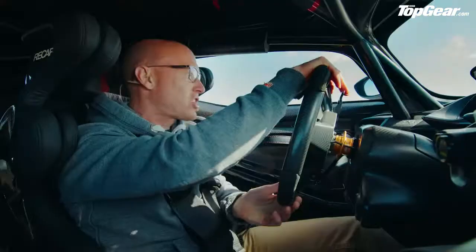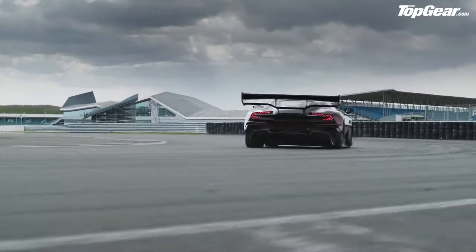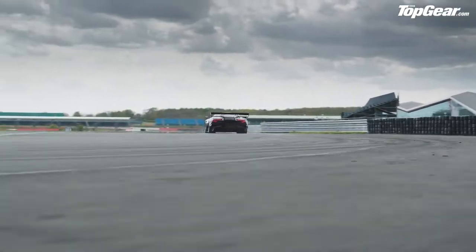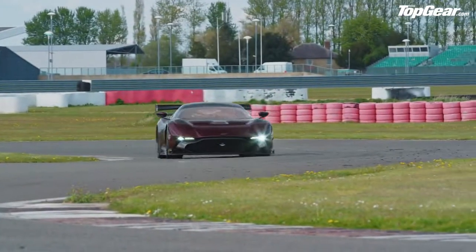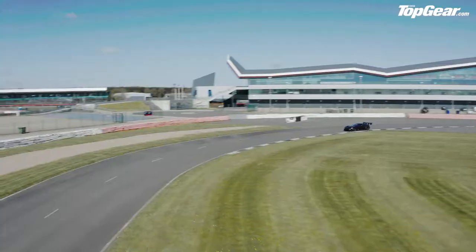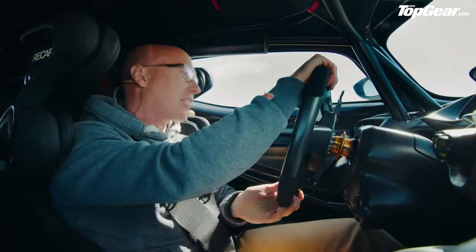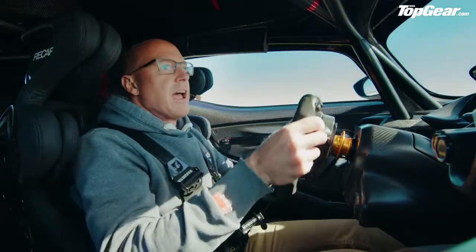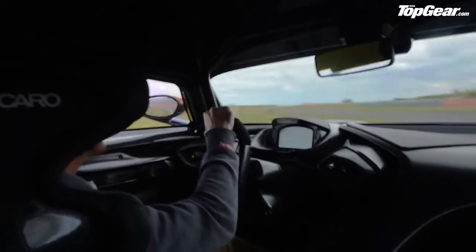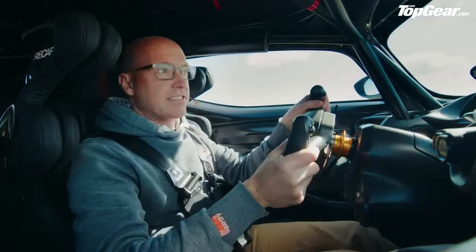I'd forgotten just how intense it is. It's just such a big beast to manage. But even around here, it's surprisingly friendly because of that long wheelbase, even though you can't attack the braking in the same way you can in some of the others. Especially not today, because we're on the Michelin Sport Cup 2s, not the full slicks.